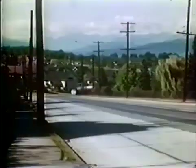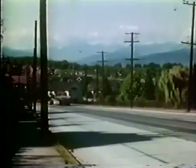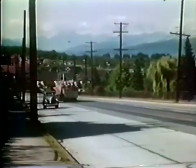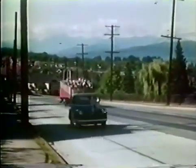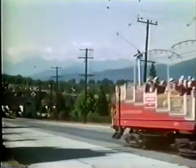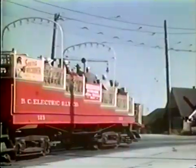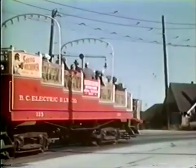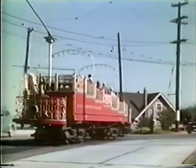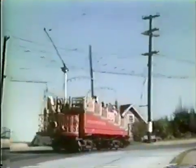service. Now the car has gone all the way along West Broadway and is now on Dunbar, coming up the Dunbar Hill around 14th Avenue, the Dunbar diversion, and is going to make a turn onto 16th Avenue, and then will go on Dunbar southbound until it reaches 41st Avenue.